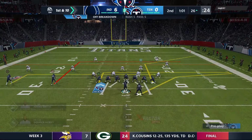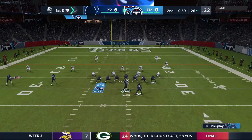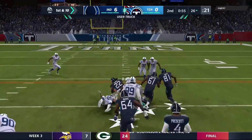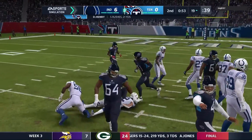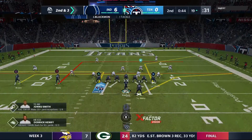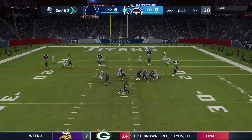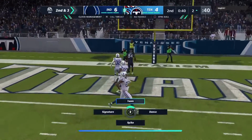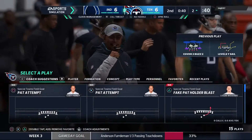So much for the run on 3rd and 1. Instead, it's a big chunk in the pass game. First down. Now it's Henry. 7 yards on the pickup there, and it'll leave him with a 2nd and 3. Taken down at the 19-yard line. Prescott from the gun. This is caught, and he will score.